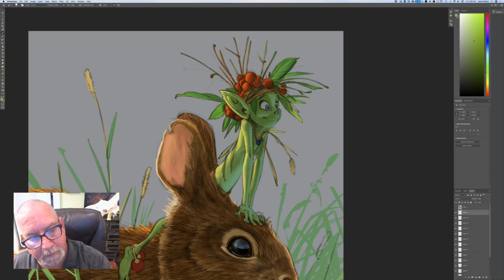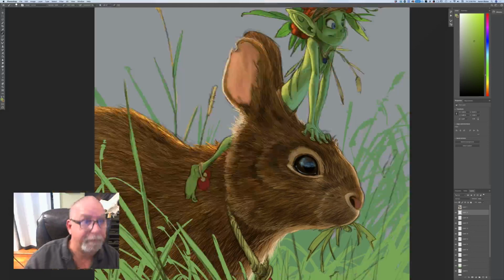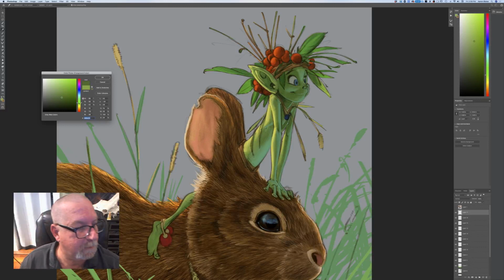How many megabytes is your file at the moment? Maybe you could add some tiny veins in the ear of the rabbit since the sunshine is coming through. Yes, I'm actually going to do that. I'm just looking actually to do this here.